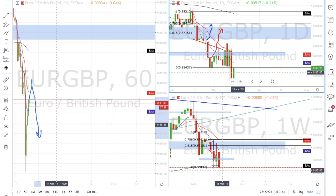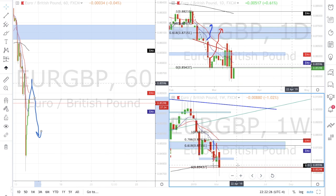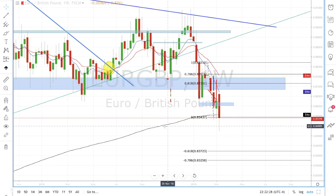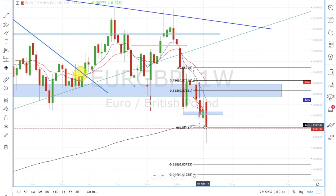But then I do see this actually coming down again. So it is on the weekly, however, testing the 200 EMA. But guys, I don't want to say it broke through it, but it did after the third week actually drop further. So this honestly could go down to the negative 0.61. However, we're just going to be patient for that.